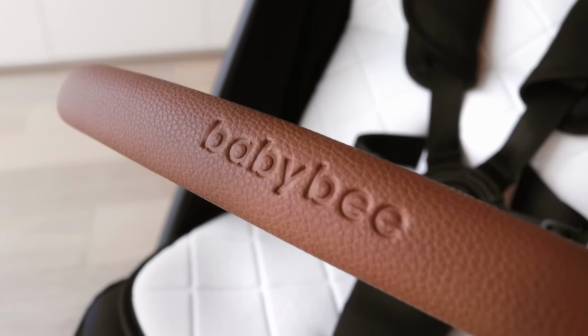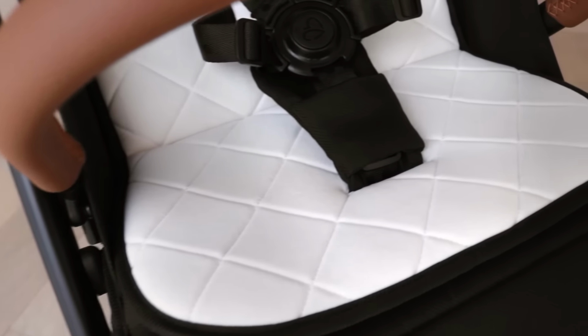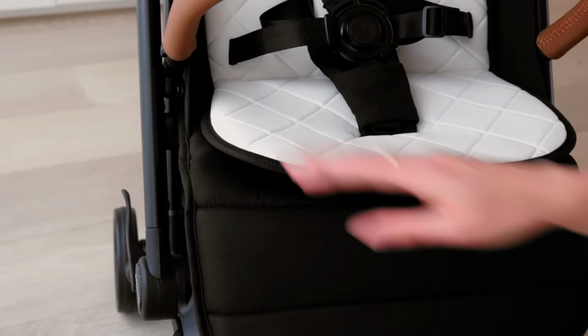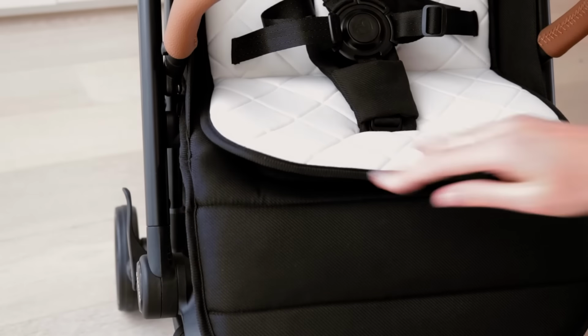And just because it's a travel stroller doesn't mean it shouldn't look beautiful and feel premium. The Miles is made from a high quality, durable melange fabric with high grade vegan leather handles and a luxurious certified organic cotton reversible liner that will feel extra soft against Bub's skin and free from any toxic nasties. If you're worried about the cream colour with older kids, simply turn it over to the black side. It's also removable for washing.